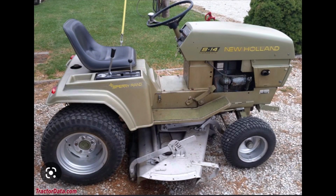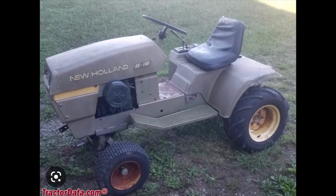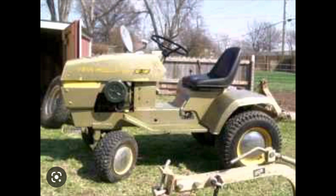So they say that the Ariens GT line was actually modeled after the New Holland line of garden tractors, which, as you're going to see, they really do look quite similar. I can't say for certain whether this is true or not. Maybe someone else can chime in in the comment section, but they certainly do appear to be modeled after the New Holland line of garden tractors.